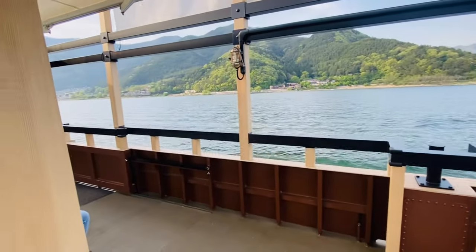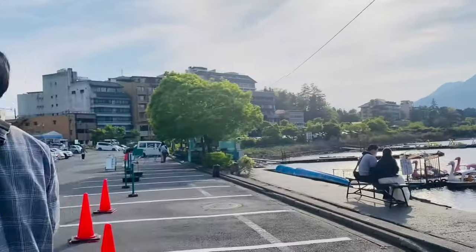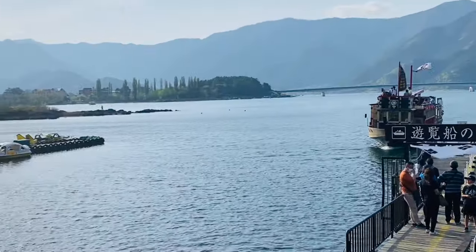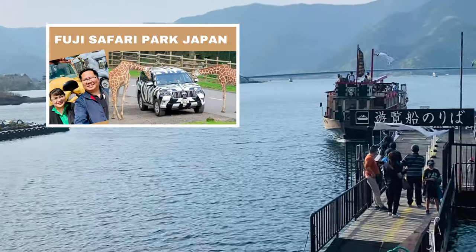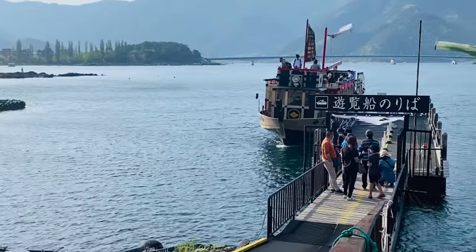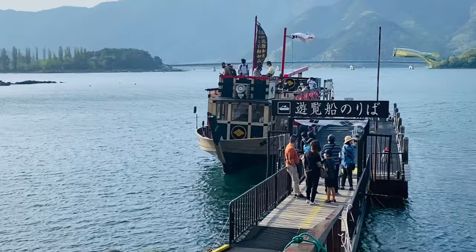For me, it is very convenient, especially for group travelers, because you can also tour around the town. We also visited nearby areas like Fuji Safari Park and Fuji Shibasakura. I also made videos on this trip, so please check out that video.